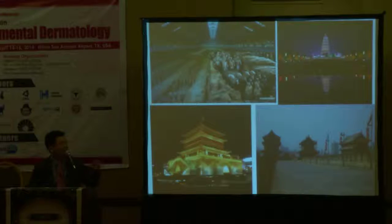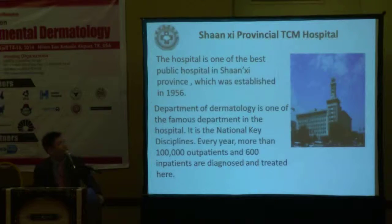So I begin with Xi'an. Shaanxi Provincial TCM Hospital is our hospital. It's one of the best hospitals in Shaanxi Province, which was established in 1946. The Department of Dermatology is one of the famous departments in the hospital. It is a national key discipline. Every year, more than 100,000 outpatients and 600 inpatients are diagnosed and treated here.